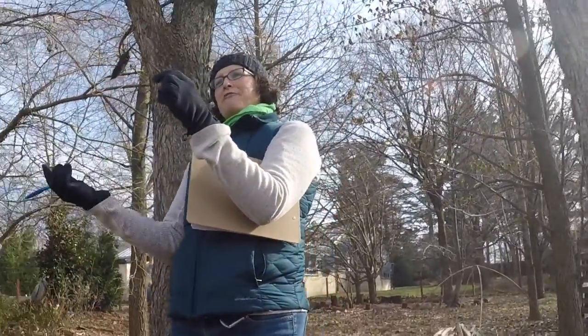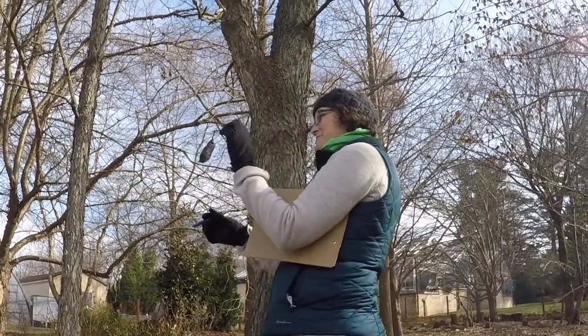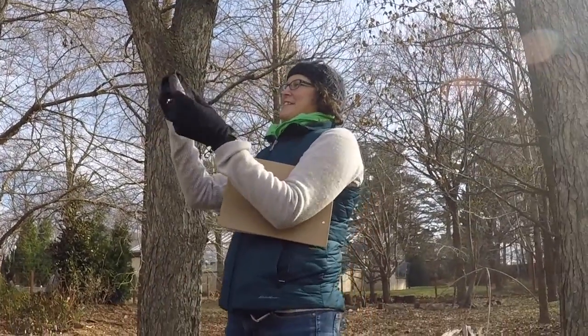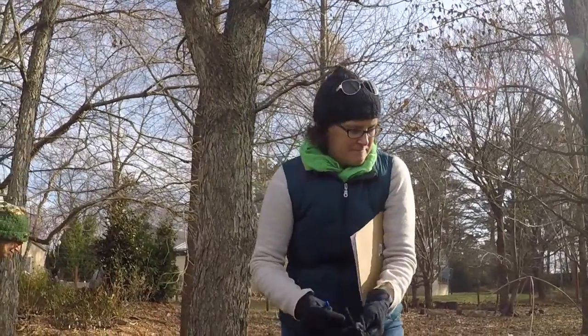So maybe you can come back with your dogs for our mastodon walk because we've got more of these trees around that we can do. So yeah, so white flowers and then these great pods.